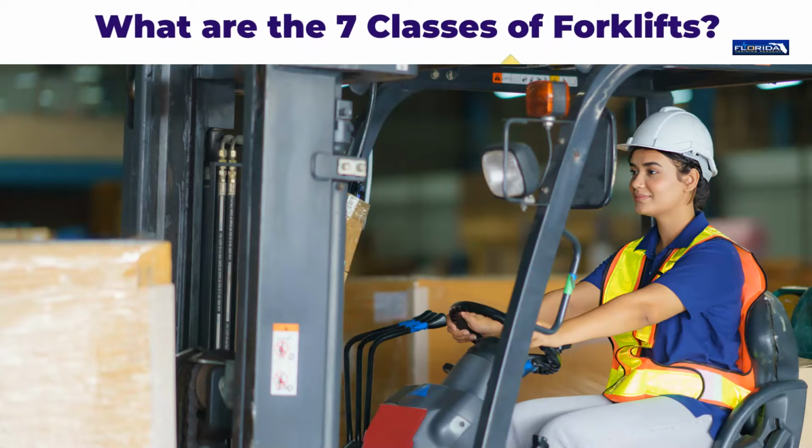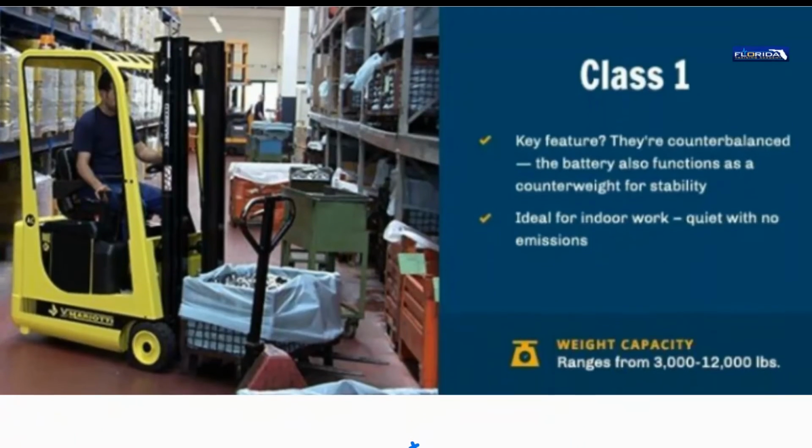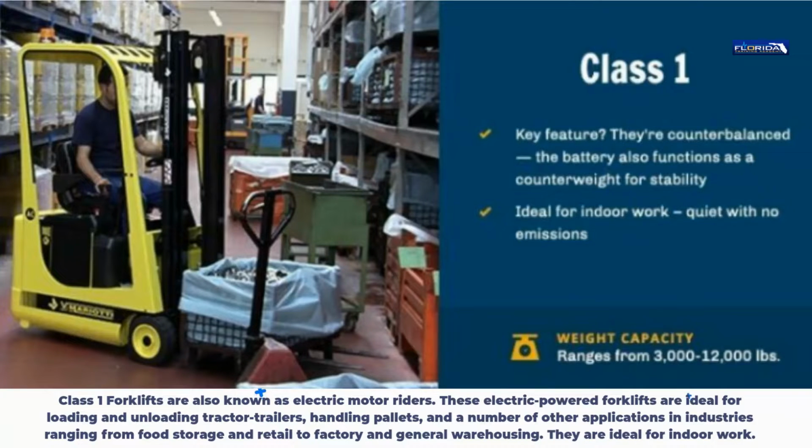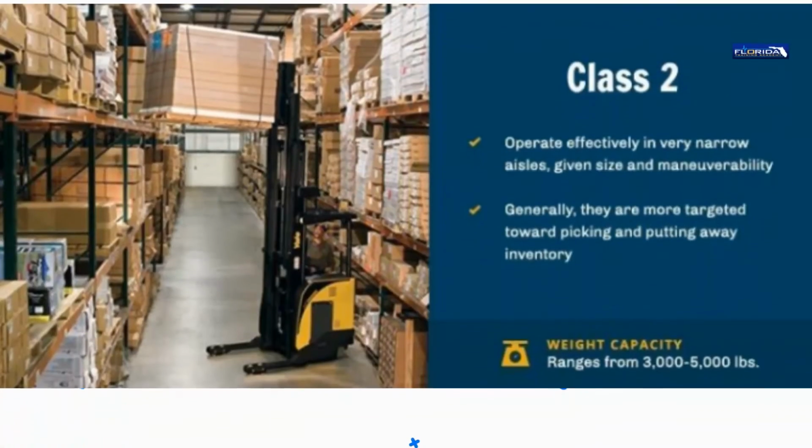What are the 7 classes of forklifts? Class 1 forklifts are also known as electric motor riders. These electric-powered forklifts are ideal for loading and unloading tractor-trailers, handling pallets, and a number of other applications in industries ranging from food storage and retail to factory and general warehousing. They are ideal for indoor work.